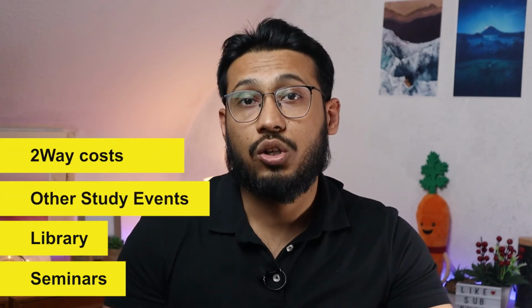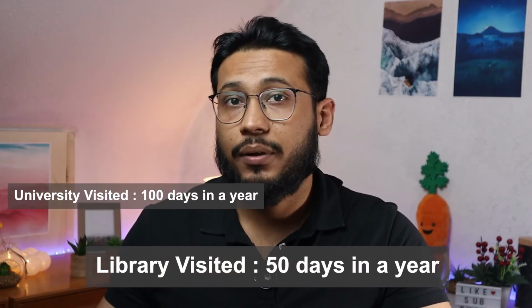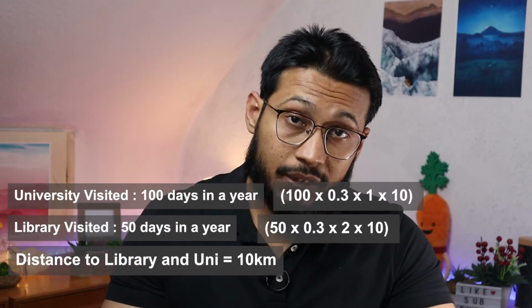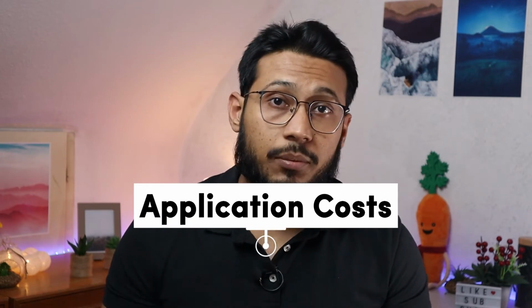You can also claim travel costs to seminars, the library, or any other study event, and here two-way costs will be accepted. A simple example would be a student who visits the university 100 days in a year, and in the same year they went to the library 50 times. Their house is 10 kilometers away from the university and the library, so their claimable travel cost would be 600 euros. Application costs are also claimable.